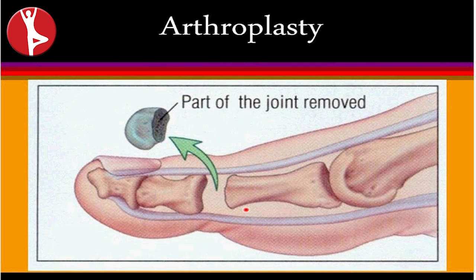In any case, no pins, wires, or screws are necessary, just a gauze and tape bandage and a small surgical shoe that I'll show you shortly, and the patients can walk right out of the office.